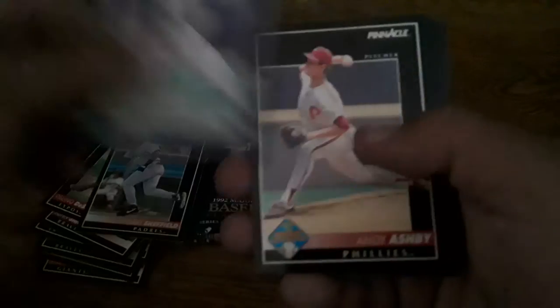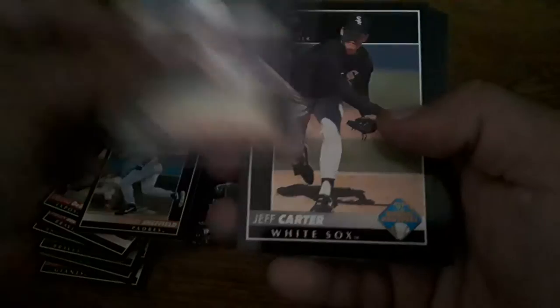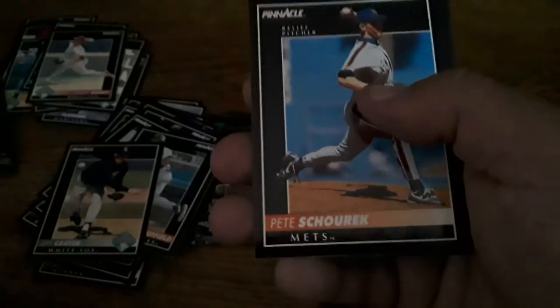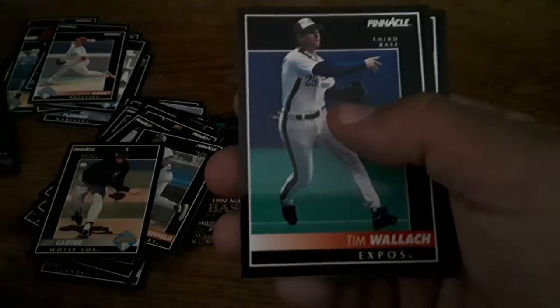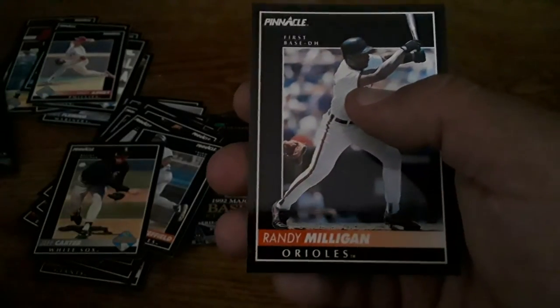There's Gary Sheffield, baby. Derek Bell, top prospect. '92 prospect. Andy Ashby. There's Jeff Carter, a White Sox prospect. Pedro Munoz. Pete Schourek. Felix Jose, Tim Walsh, and Randy McGillin.